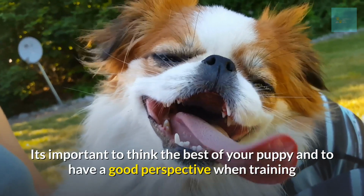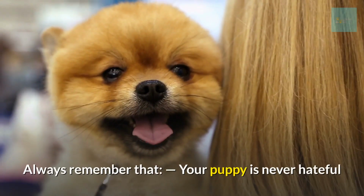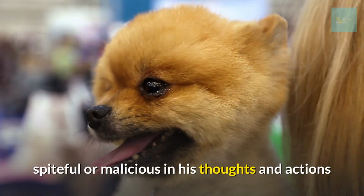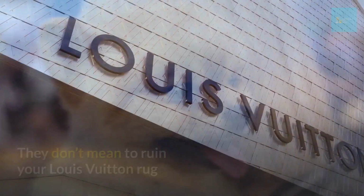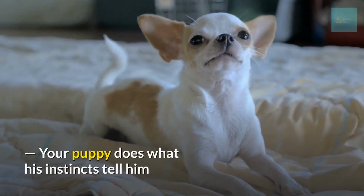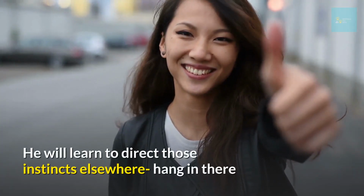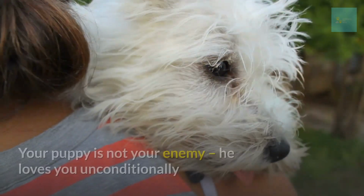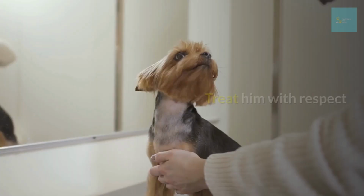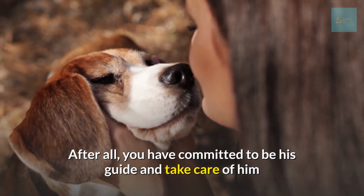It is important to think the best of your puppy and to have a good perspective when training. Always remember that your puppy is never hateful, spiteful, or malicious in his thoughts and actions. They don't mean to ruin your Louis Vuitton rug. Your puppy does what his instincts tell him. That's what benefits his survival. He will learn to direct those instincts elsewhere. Hang in there. Your puppy is not your enemy. He loves you unconditionally. He is your partner. Treat him with respect. After all, you've committed to be his guide and take care of him.